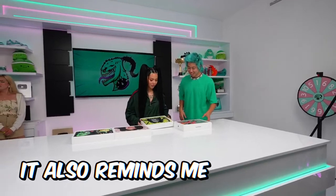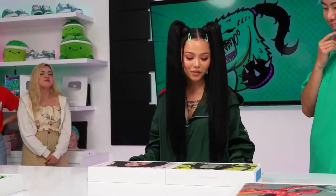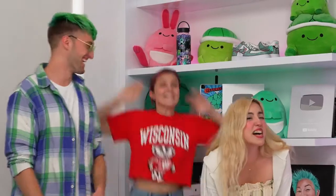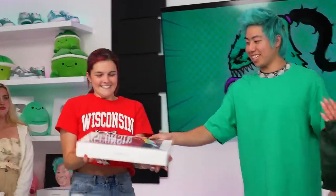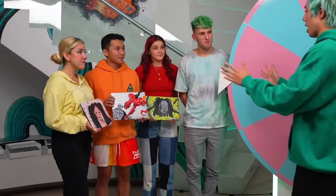Wow, that's really cute. And it also reminds me of pickles. I love pickles. This is hard. They're both me and they're both really cute. I pick me. I'm just kidding, this one. Oh, Mackenzie, that's you! Congratulations, Mackenzie. Yay! So now we're gonna spin the wheel for all four at once.